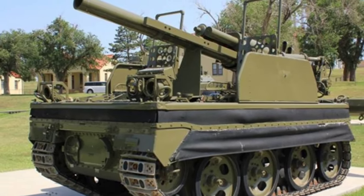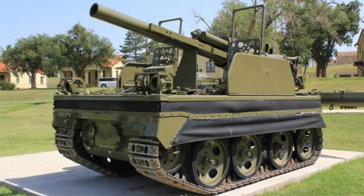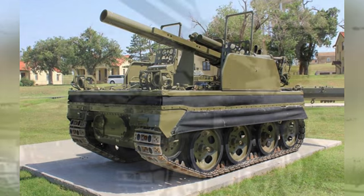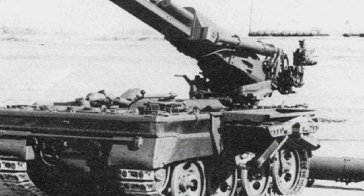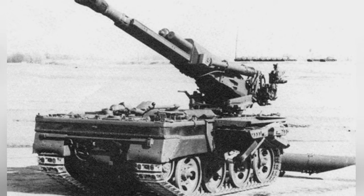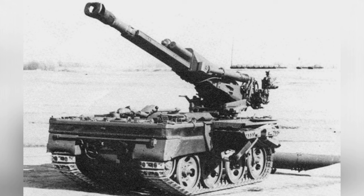The vehicle body of the self-propelled artillery is very compact, with a length of about 4.1 meters and a width of 1.75 meters. The howitzer is mounted at the rear of the vehicle in an open configuration, and when the howitzer is retracted, the overall height of the vehicle is about 1.75 meters. The combat weight is approximately 3.9 tons, and the weight for air transportation is about 3.27 tons.